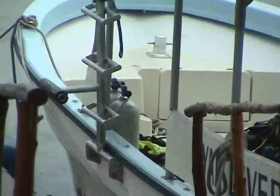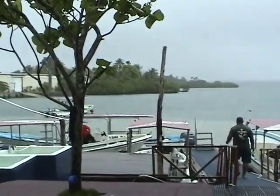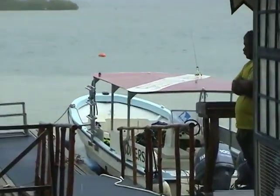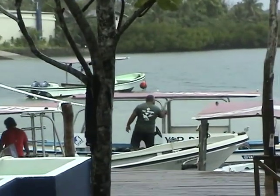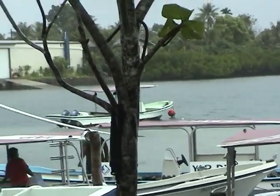going out today. They just carried the tanks down to the boat and loaded it up. A bunch of people are ready to go. I guess they're taking 2 boats out. One right here, and the other one right there. That guy is soaked. Of course, you're going to get wet anyway, but visibility's not the greatest.